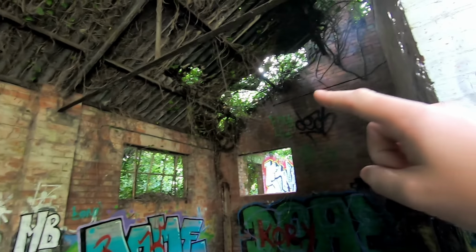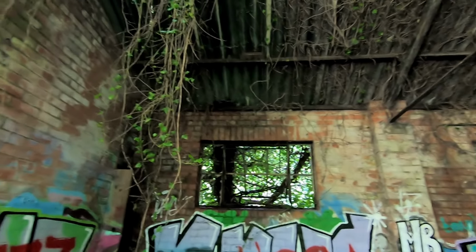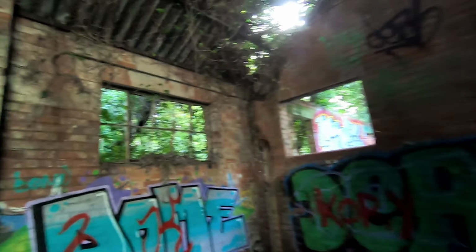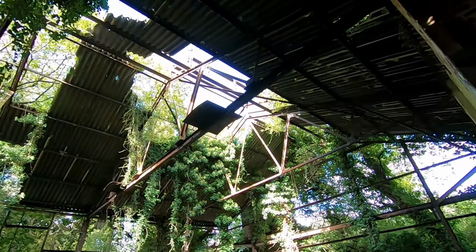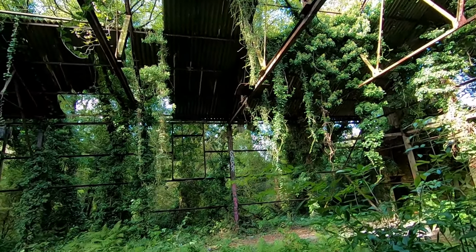Must have been a workshop of some kind again. Still got the old light fitting just there. Looks like it's an asbestos roof as well, so we don't really want to be in here too long. Okay, I mean, look how high the roof is. There's not much left of it, but it must have had some battering over the years from wind and rain.